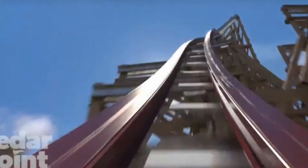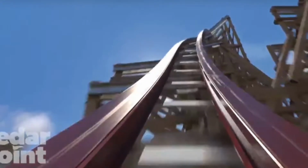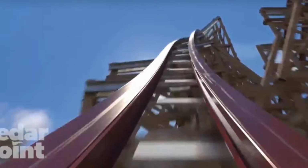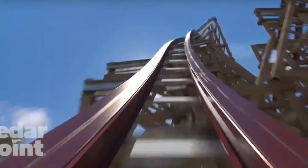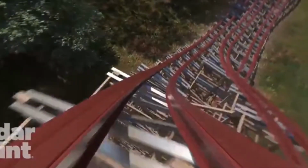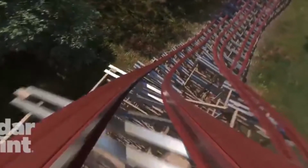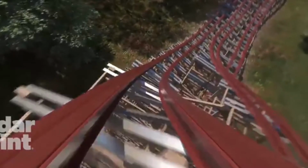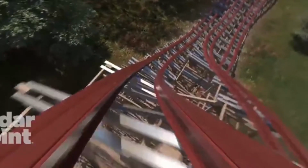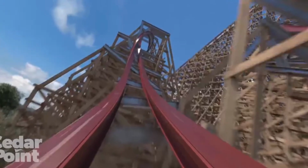Then you go down following the original layout, and then you hit this insane outer bank turn. Now this thing looks like it gives the most incredible airtime ever. If you've ever been on No Limits and you try to bank a piece of track beyond 90 degrees, and it goes the other way instead, and you hit no lateral g-force, that's pretty much this. So basically, instead of banking on the inside of an overbank, it banks on the outside of an overbank. That's pretty dang awesome. Then you drop down, and then you do a double up thing and go into the first inversion, which is pretty dang cool.